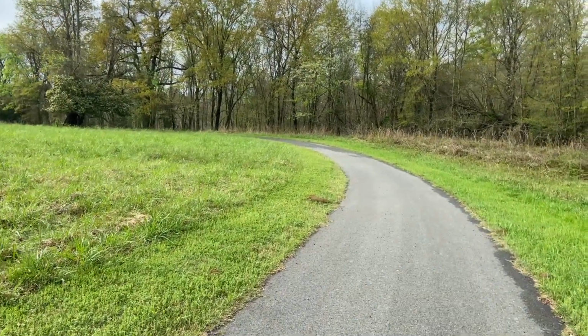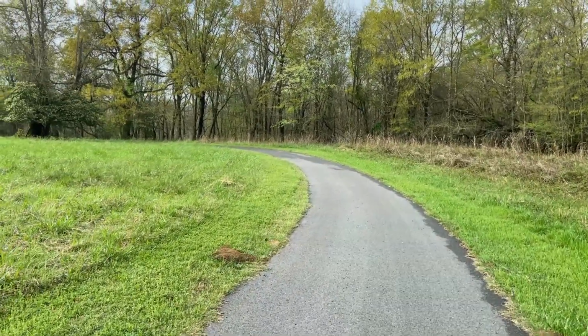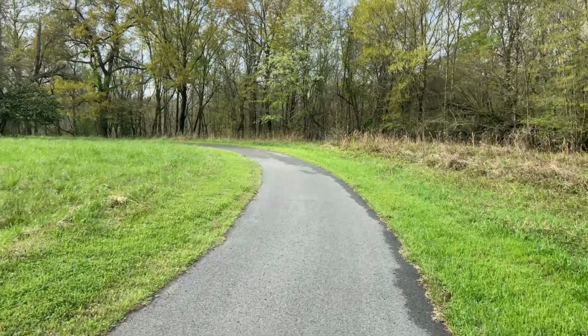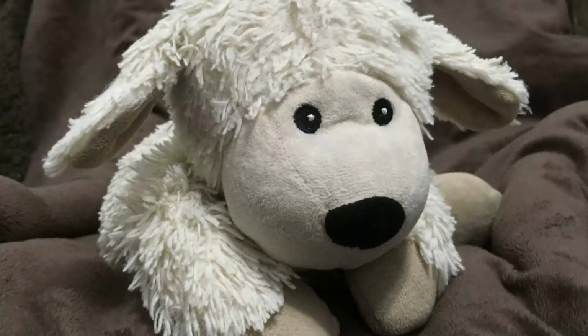We are currently in Ocmulgee National Wildlife Monument, and we are on one of their walking trails right now. We have just kind of picked up beside one of the Indian mounds, and we're just kind of walking along.